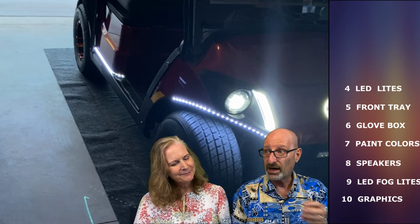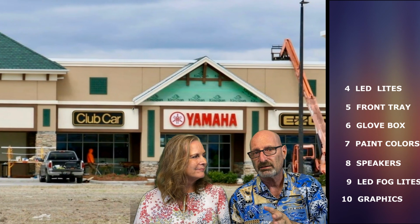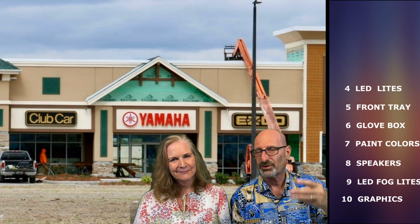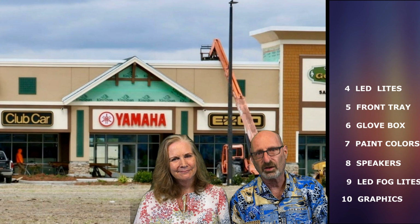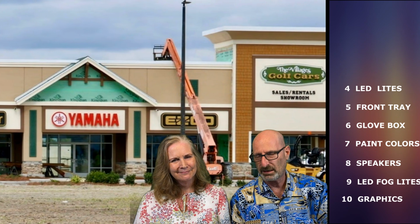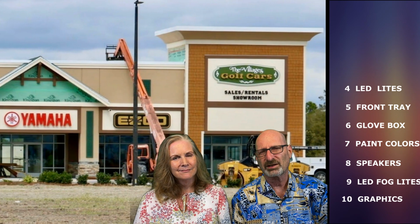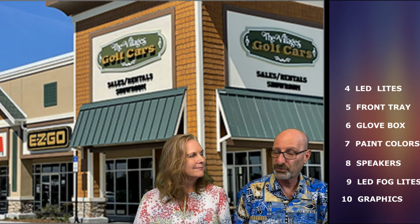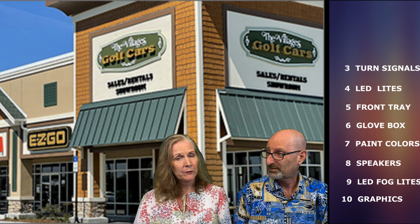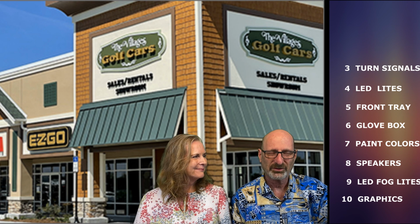Safety first. So now we're at our top 3. And everybody at the Villages Golf Cars said that for the top 3, almost everybody does all 3 of them. Number 1 was just far and away number 1. But the top 3, it's pretty much everybody does it. So number 3 is self-canceling turn signals. It's $300. It's actually a little bit more than that, but it's $300.